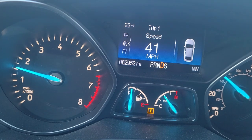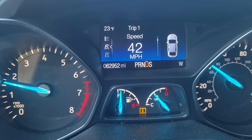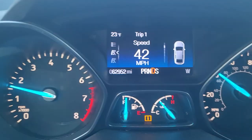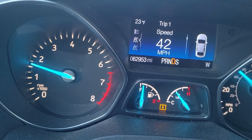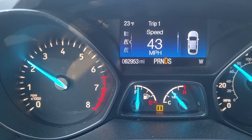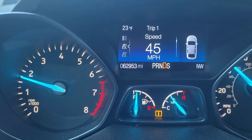So, if you accelerate up a hill, but not enough to downshift, the tranny will shudder. I don't know if that's normal. Maybe it is. I don't know. Actually, yeah. In effect. Yeah, so, all right. That was me pressing the pedal down to make it downshift.